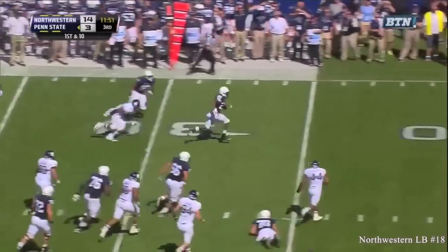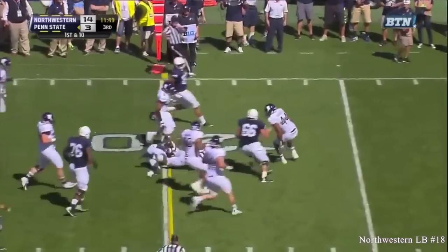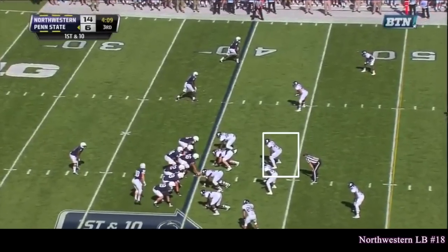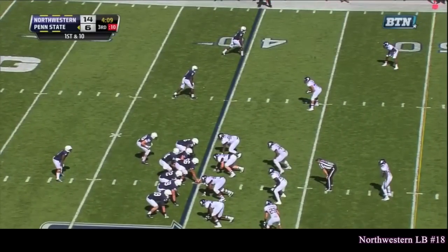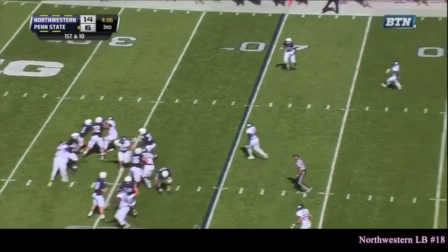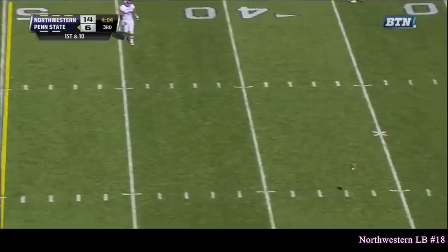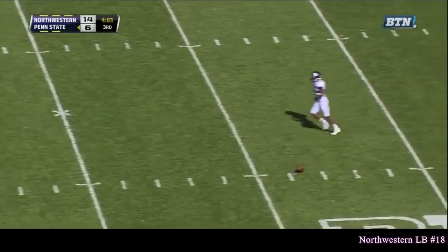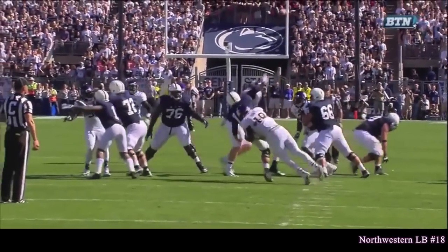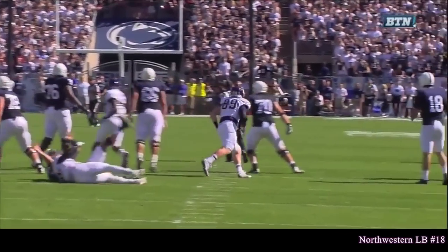Oh, my! Almost disaster! Lynch has got it! And Lynch has the first down, down to the 19. That game was at Beaver Stadium as well. Christian Hackenberg, play action, runs out of time. He got crushed. It's the most common mistake you would see from a freshman linebacker starting for the first time.